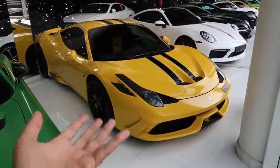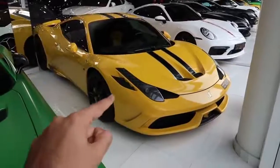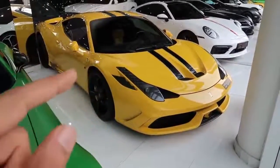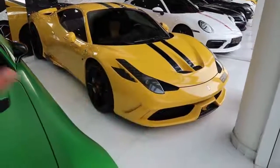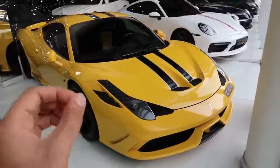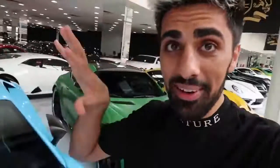Listen, if you guys are a car lover, you would know this car. This is a Ferrari 458 Speciale. It is, guys, I used to have a 458, but this is like the special version of that car. Anyways, guys, we're not here for any of these cars. We're here for another one.